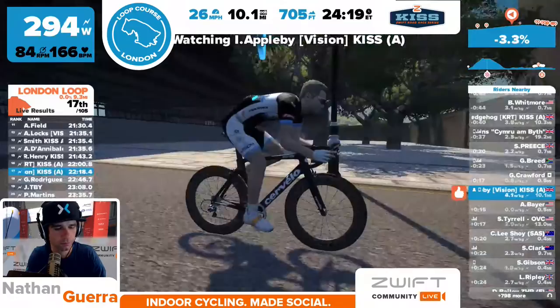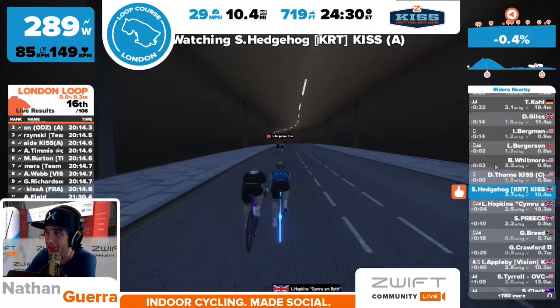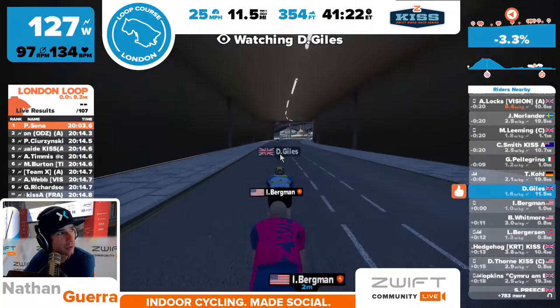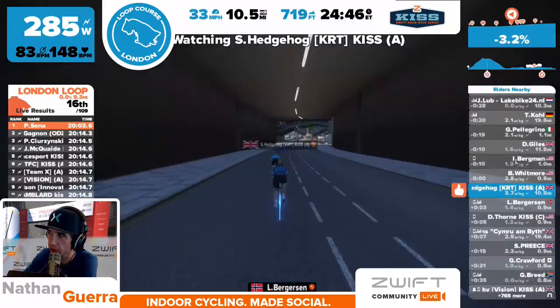We are seeing, it looks like, the Hedgehog, who had fallen off pace a little bit ago. Sonic the Hedgehog here, KRT Racing. We were talking about him with his 210 or so races out on Zwift. It looks like Sonic the Hedgehog is in 15th place, trying to chase down Mr. Henry, who's just a little ways up from him, who I believe has fallen off pace from that front group as well.